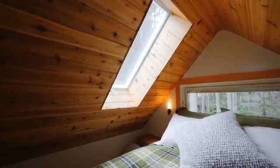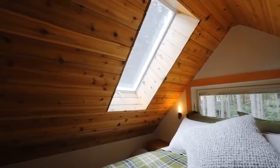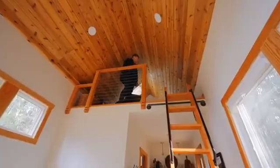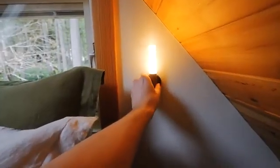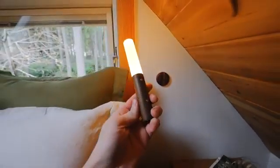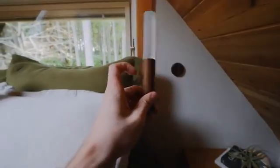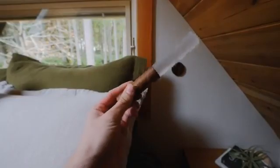There's 2 windows up here as well, and they can both open. I really like this skylight. You get good views of the night sky whenever you're sleeping here. And one cool thing to note, I've never seen these before, are these battery-powered lights on the sides of the bed. They look like sconces, but you can take them off, and it's kind of like a candle. You can walk around at night if you need it to with them.